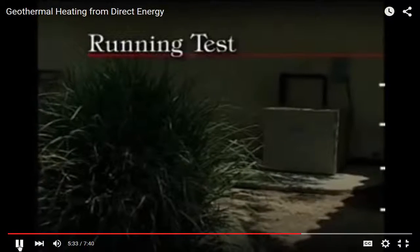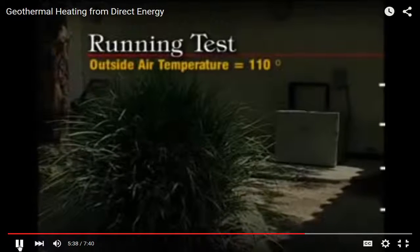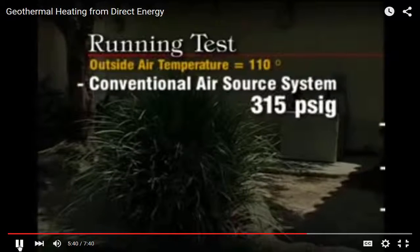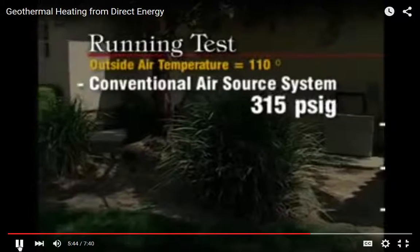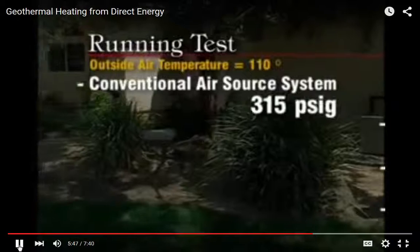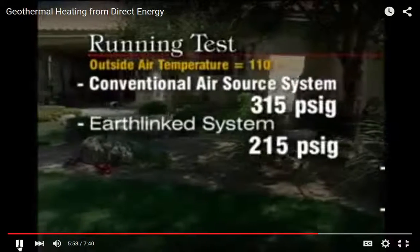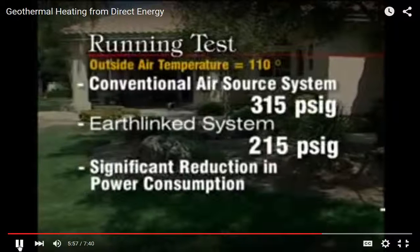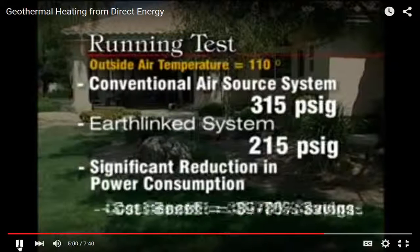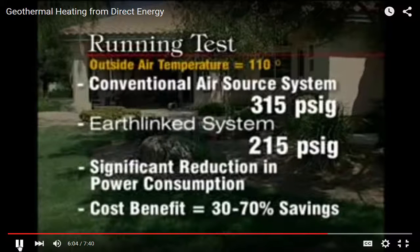We started this system when the outside air temperature was 110 degrees outside. Under those conditions, an air source system would run about 315 psig, that's pounds per square inch on the gauge pressure. Because the heat sink is in the earth at 64 degrees, the pressures when we started this up were 215 pounds per square inch gauge pressure. That pressure difference is a direct relationship to the reduction in power that this system uses. Because of the power reduction, you'll save about 30 to 70% on your utility costs.